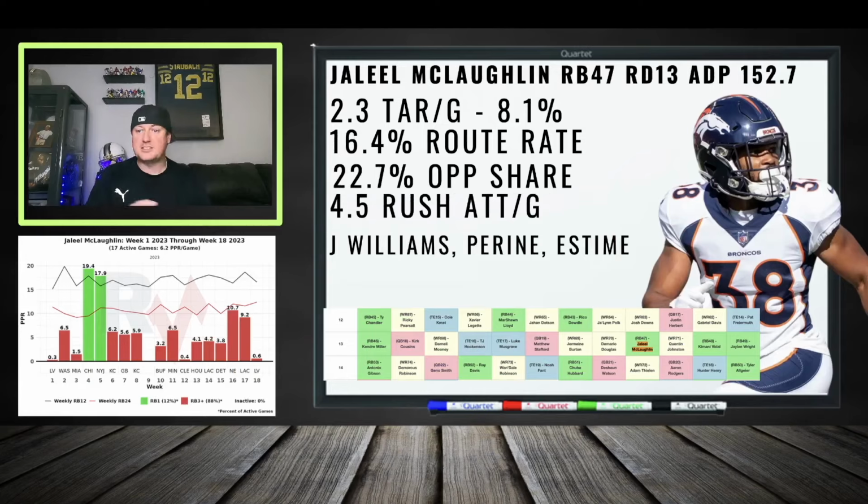Jaleel McLaughlin's got some upside in this offense. He's used in the passing game. He was used intermittently with Javonte Williams. I wouldn't pay up for him, but he's going to have some spurts where he's getting touches out of the backfield. I think this offense is going to be a little bit more potent than expected. That's not Bo Nix hype. That's us looking at this offense damn near every day at training camp, and they're moving the ball.